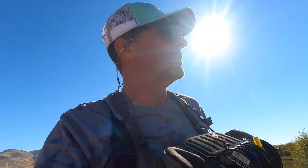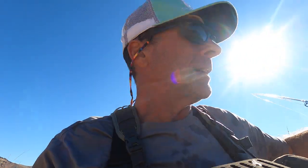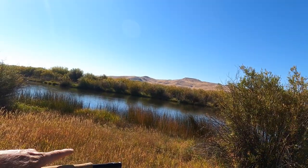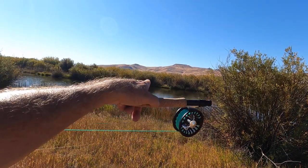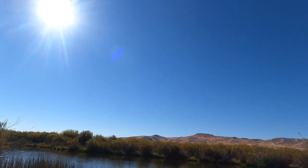And we're just kind of watching for fish rising. There'll be more activity here in the afternoon as the air warms up. Then we might get some spinner fall, some little insects landing on the water. There's some bugs coming out. I don't know if you can see them on those willows, but they're just dancing up in the air here. Let's go look and see what it is.